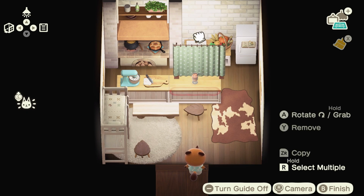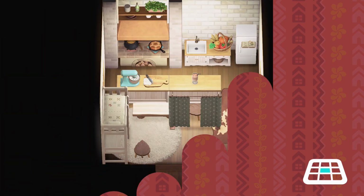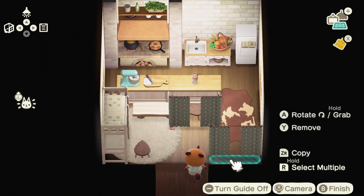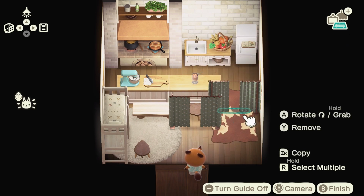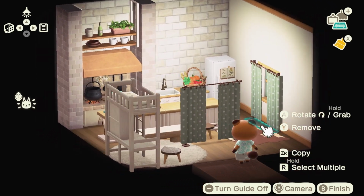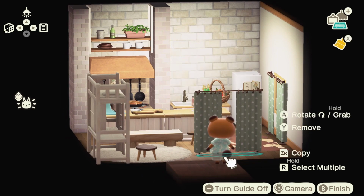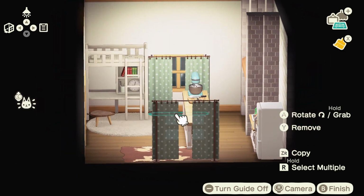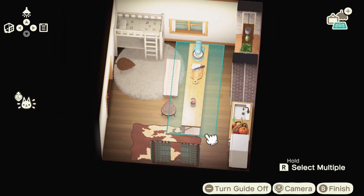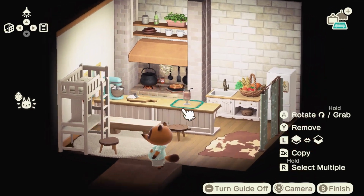Oh, the curtains. I tried so hard to make them work. I just couldn't do it. So those are not going to be staying. Here's the struggle. It wasn't worth it. It wasn't worth the struggle. And the polka dot green, I don't think it really matches very well. Cute for a different house, just not this one. I think that one stayed for quite a bit though.